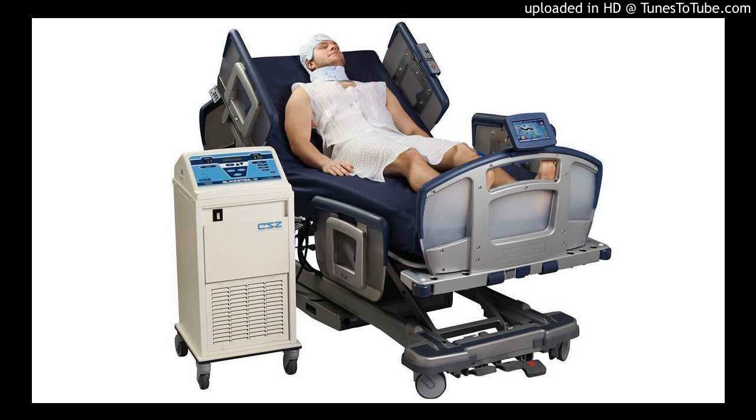Localized Therapeutic Hypothermia application to preserve residual hearing after cochlear implantation. Abstract. Objectives. Cochlear implantation surgery has been shown to result in trauma to inner ear sensory structures, resulting in loss of residual hearing. Localized therapeutic hypothermia has been shown in clinical care to be a neuroprotective intervention.